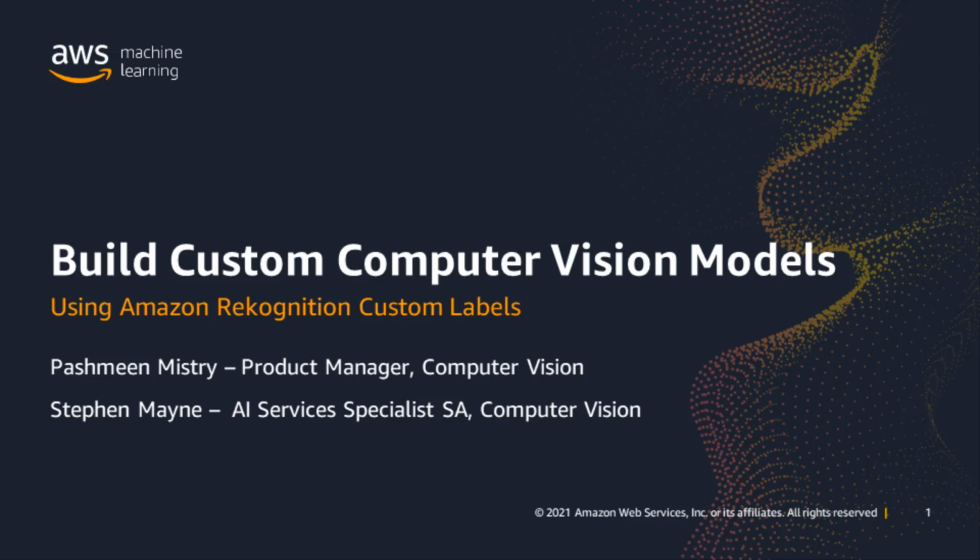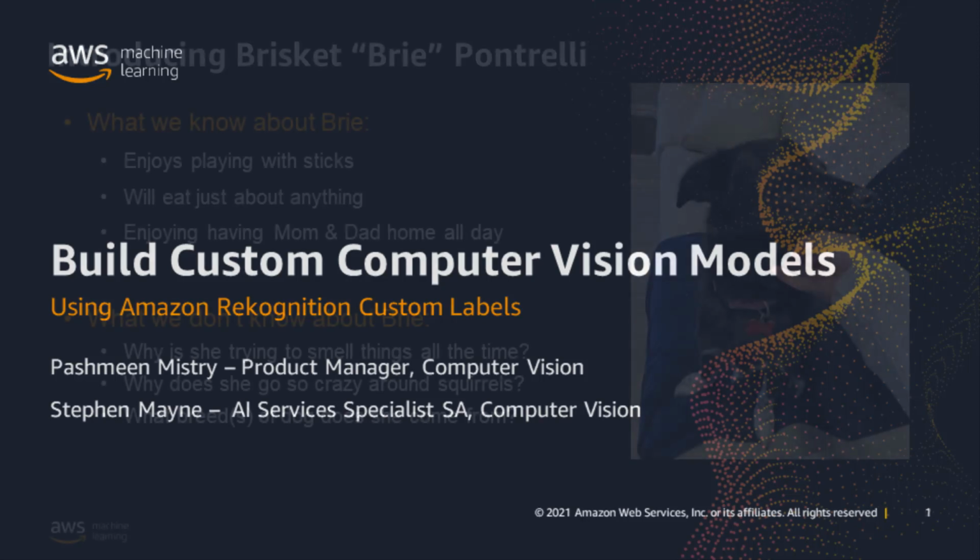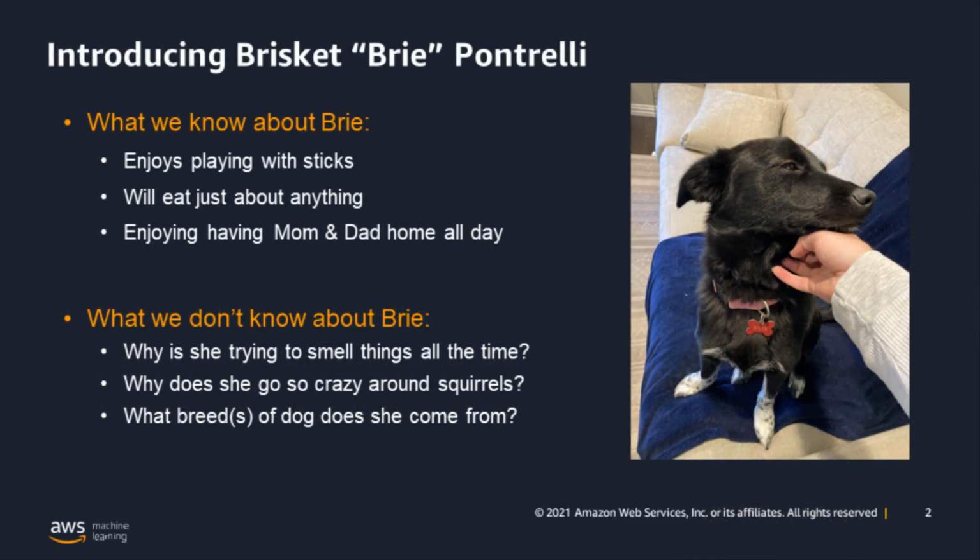My name is Pashmin Mistry, and I'm the product manager in the Computer Vision organization at AWS, responsible for the Amazon Rekognition Custom Labels service. Along with me, I have two special guests. Stephen Main. Stephen is an AI services solutions architect. In addition to Stephen, I would also like to introduce you to Bree, one of our coworkers. Together, we will educate you on our experience with Amazon Rekognition Custom Labels.